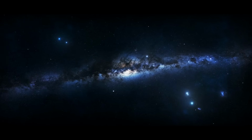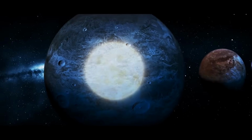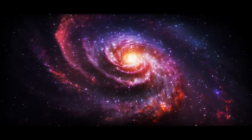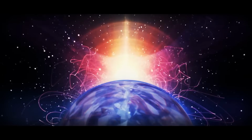Since the discovery of Lucy in the Sky with Diamonds, several other crystallized stars have been found, some with diamond hearts the size of Earth. It just goes to show that the universe is full of surprises, and you never know what kind of treasures you might find out there in the vast expanse of space.